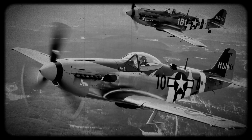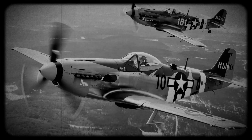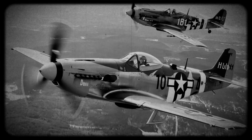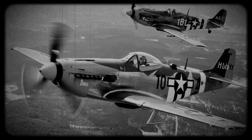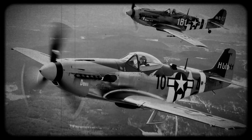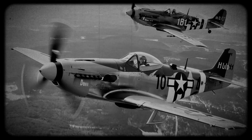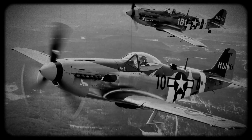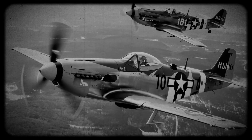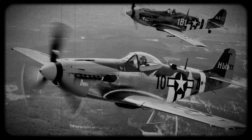Then, in late '43, the first Packard-built Merlin engines arrived from Detroit. Crews swapped them into brand-new airframes rolling out of North American's Inglewood and Dallas lines. When the first P-51B-1 thundered down the runway, it felt as if someone had taken the sleek frame of a racehorse and finally given it lungs.